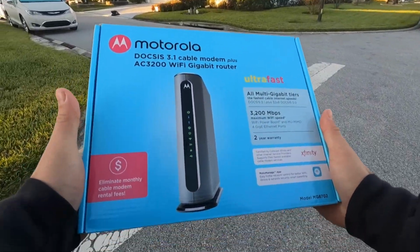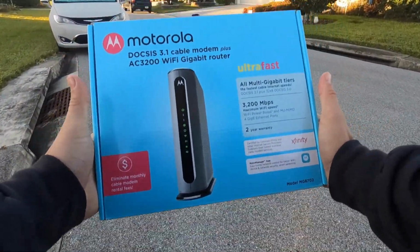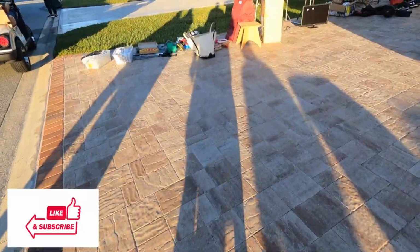All right. So I picked this up here. I think I can get 125 to 150 for this. So I paid 60. So, nice little profit.